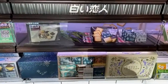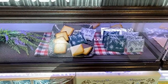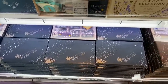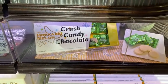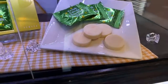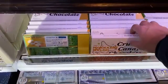These are always top of the list of stuff to buy. These are the Shiroi Koibito. These white chocolate cookies are so good. Look at that. Man, here's the crushed candy chocolate. This is new from the same company. It's Hokkaido melon, and they put them into these packets. Everything is individually wrapped in Japan. This is about $10 for one of these. Let's see how heavy it is.